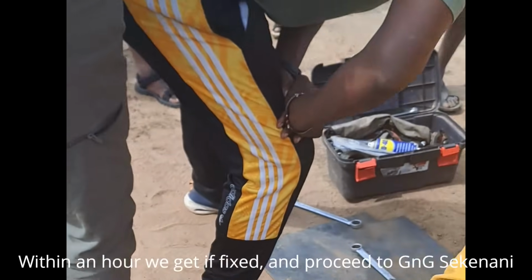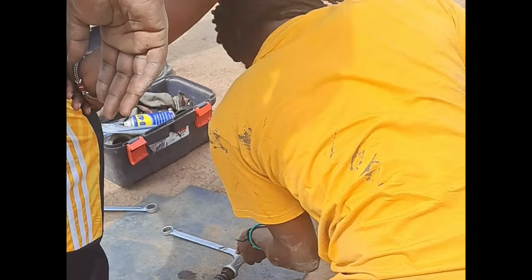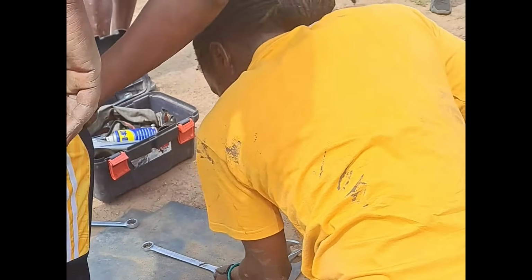Control arm of the 90 slipped out. There's a bush. We are trying to get the nut out.